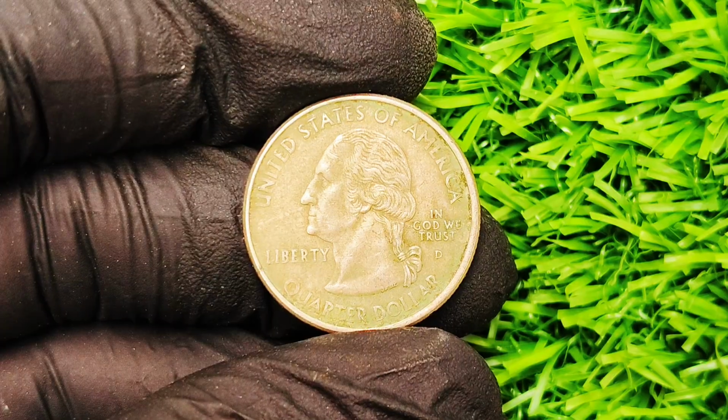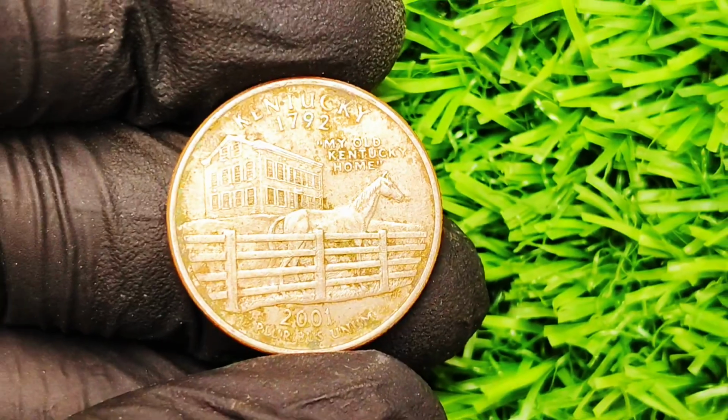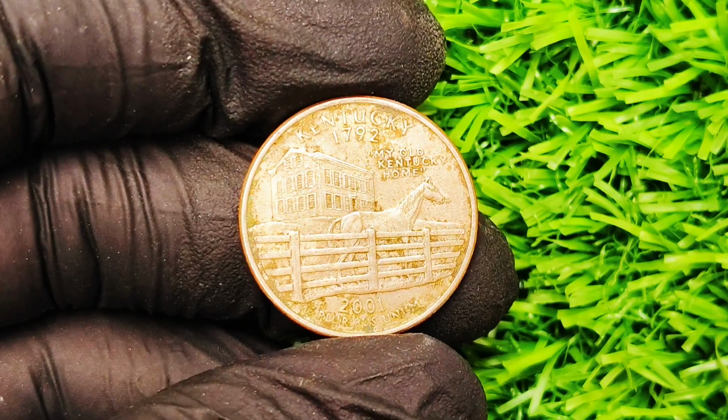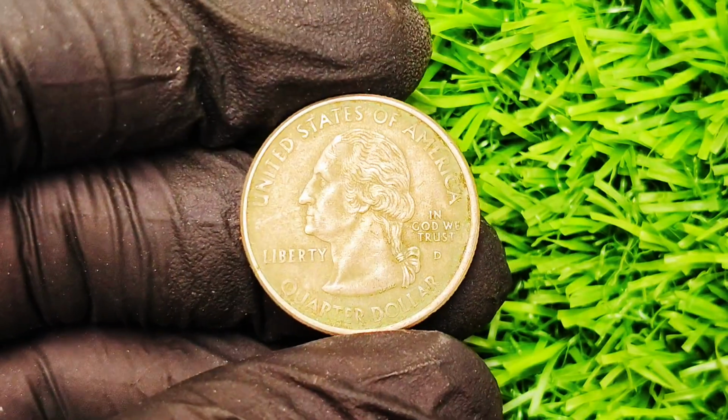Always check the mint mark, that little D. Study the horse's reins. Inspect the mansion's details. Use a magnifying glass. Look for doubling, distortion, or faint shadows where they shouldn't be. And above all, never dismiss a coin that looks unusual, because what looks like a flaw might just be a miracle.